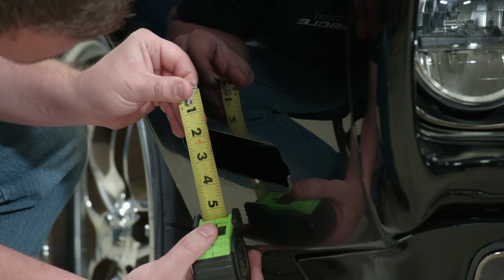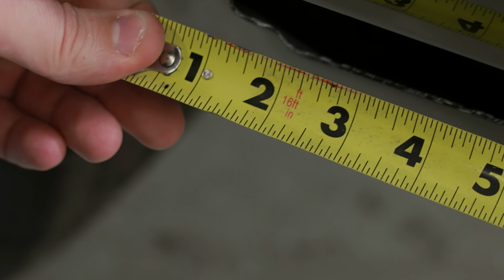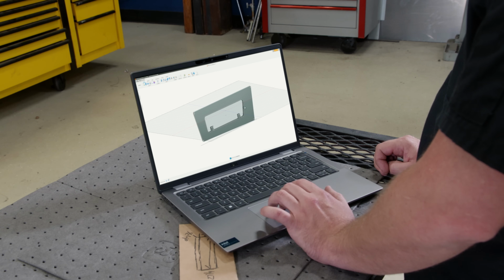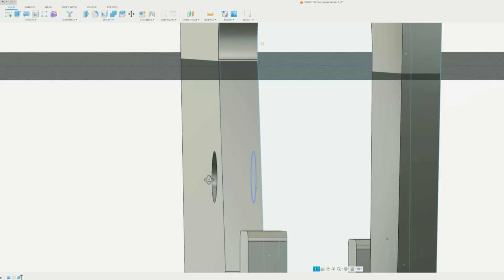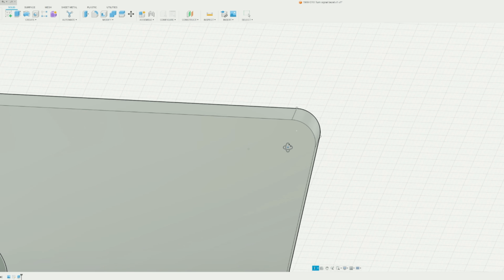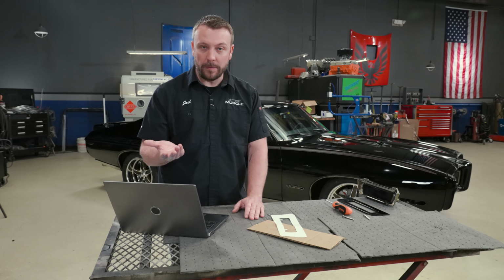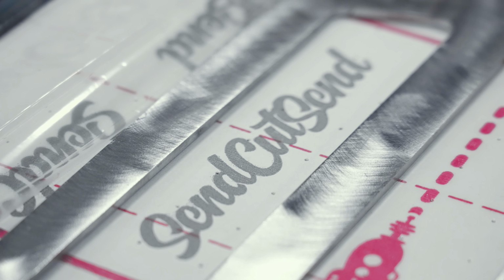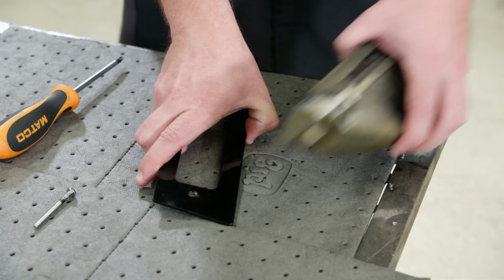So before we sent it out to SendCutSend, we had everything dialed in down to 1/1000th of an inch. From there, we generated a CAD file that gave us all the dimensions, the material, and the finish that we wanted on our final product. Once they had that information, it was just a matter of a few days, and this thing showed up in bare steel, and then we just color matched it to match the rest of the car. Now, we felt pretty confident that our measurements were dialed in, but there's only really one way to find out.